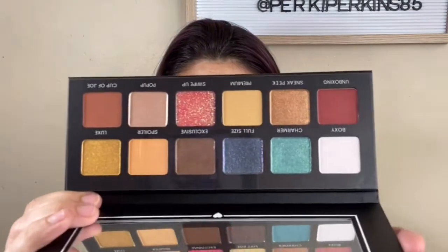Oh well, you guys, let me know what you think about this Luxe box. Do you feel like me? It looks like they were scrounging around for fillers, because it's a lot of travel size items, especially when they say one of their shade names is full size. What full size? This is a joke.